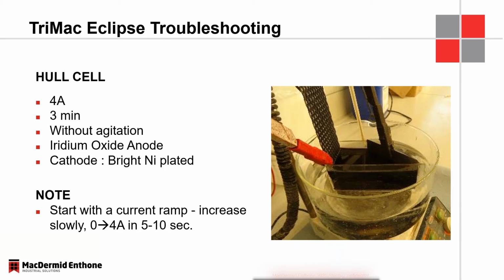These systems, all trivalent systems, are sensitive to impurities. So we want to make sure that we're not introducing any impurities into the hull cell, which might affect the way we were able to troubleshoot this bath. So we do recommend a 4 amp, 3-minute panel be run. You do not need agitation in the hull cell.